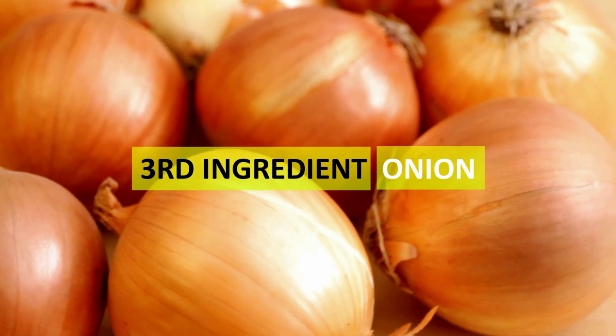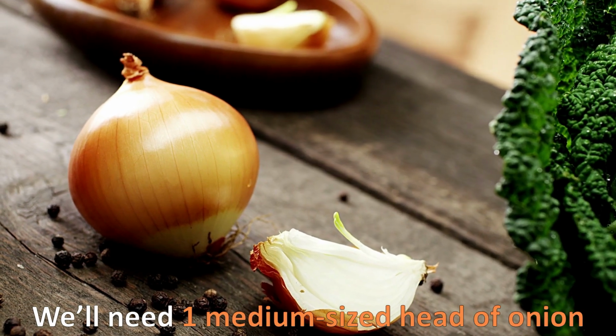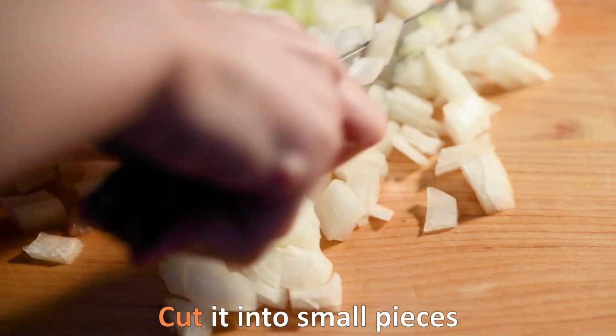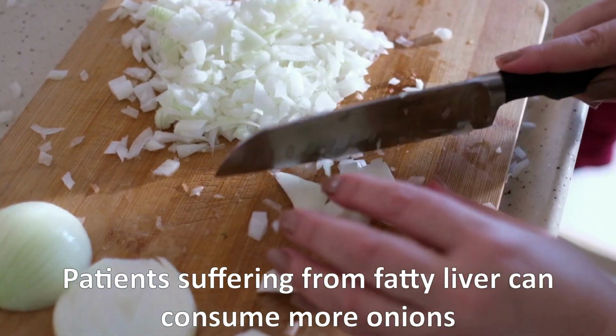Third ingredient, onion. We'll need 1 medium-sized head of onion. Peel the onion. Cut it into small pieces. Patients suffering from fatty liver can consume more onions.